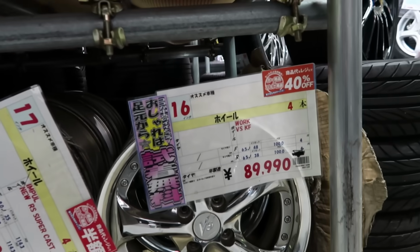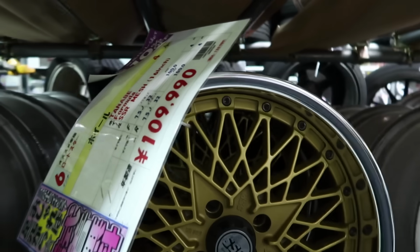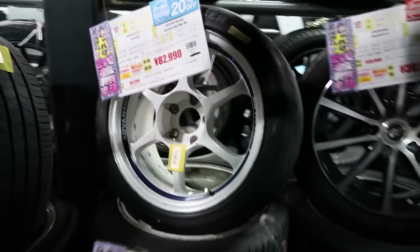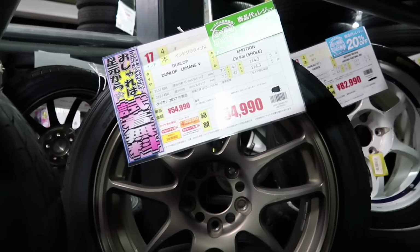Yo, 16-inch KFs. That's actually sick, hey? That's rad. 4-lug. To have on the wall. Yeah, those are cheap. These SSRs are rad too. All the specs are super weak, but there's Rays, some Advans. I think there's some Advans over there. Those are OG. Those CR Kais? They look like it. Yeah, that's cool.